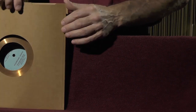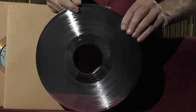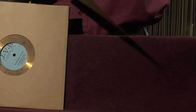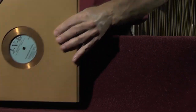Here's what they look like on the back, in case you're wondering. So it's a nickel-plated copper disc. That's the way they usually did stampers. And they're very heavy. Very heavy and very scarce. I mean, stampers do not turn up frequently, and especially for something that's really rare like that.